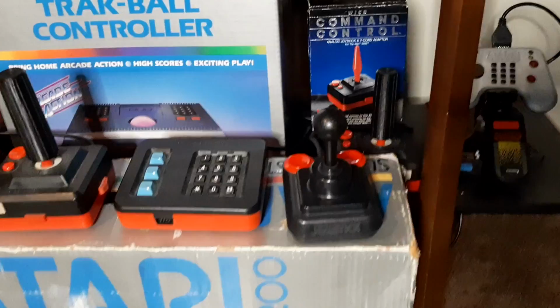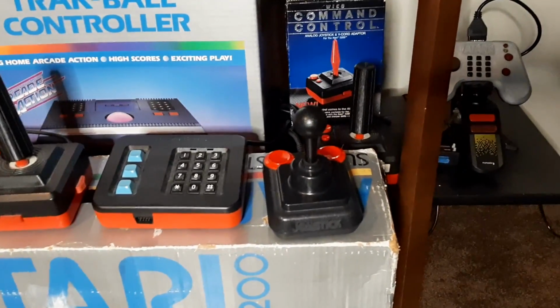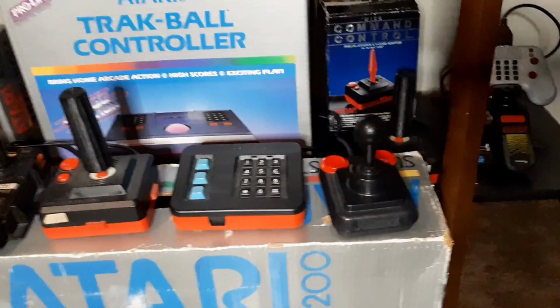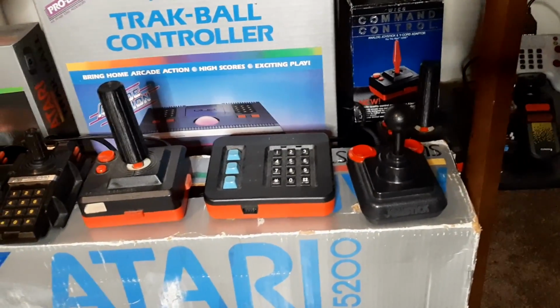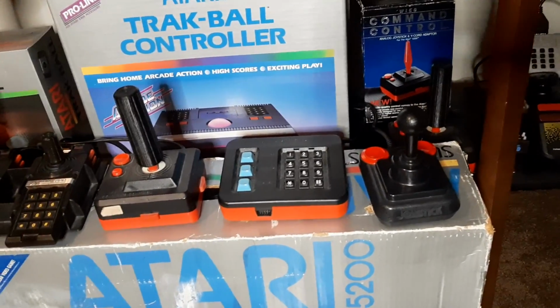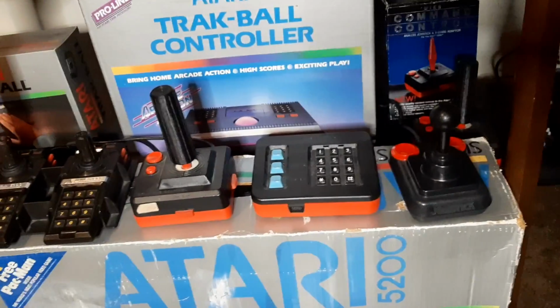And there is my Competition Pro 2-button controller. It's for digital games, and that's pretty nice. But the Wico is a little better because it's not just for digital games, it's for both analog and digital. It's really a great all-around controller, and I enjoy that quite a bit.